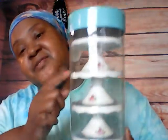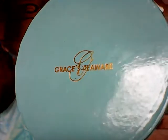So you get 1, 2, 3, 4. I want to say these are probably like $7.99. Oh, look, $9.99 is right in front of me, and it's from Home Goods. I got this set out of the Torrance Home Goods, and it is by Grace Teaware. So yeah, this one. Did I? Oh, I did open it. I'm sorry, you guys. I didn't think I opened it. So let me show you one.